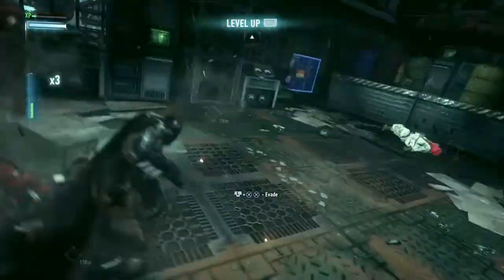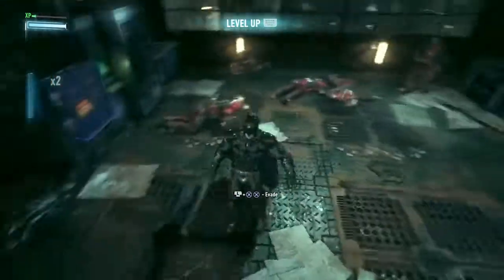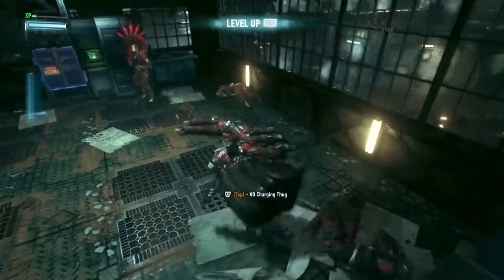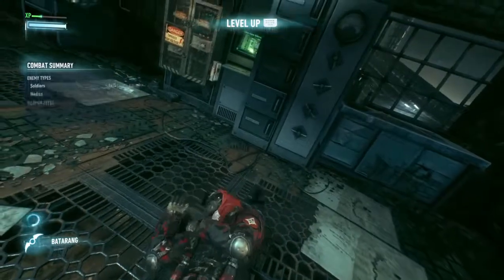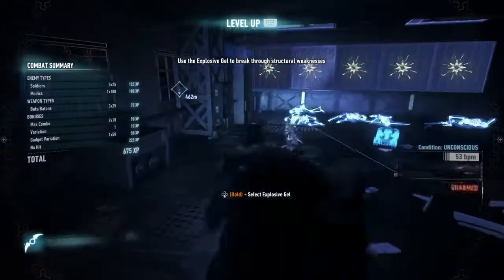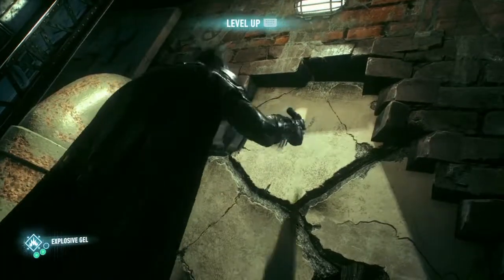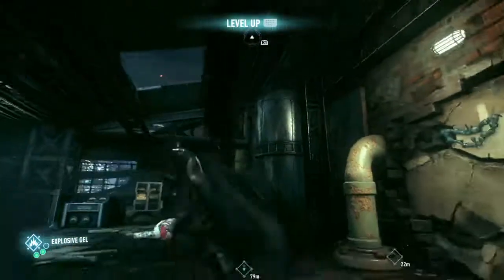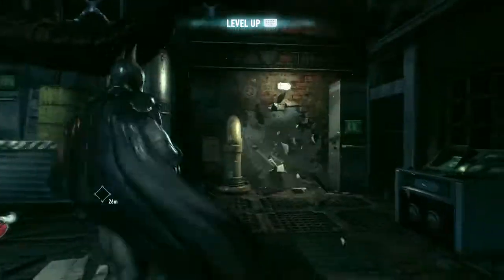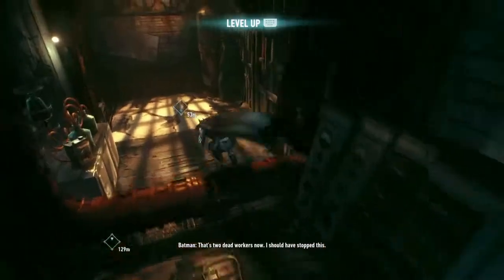We should always take down the medics, because they can res, and I hate that. Can you not give me a weapon? What are you doing in the corner, mate? One punch. Okay, anything I can do here? No, explosive gel. Bust down this wall. And detonate. Another dead dude. That's two dead workers now. I should have stopped this.